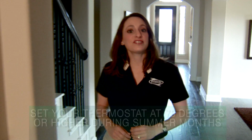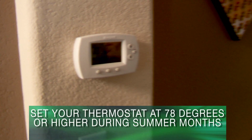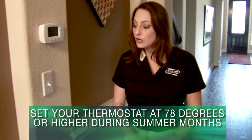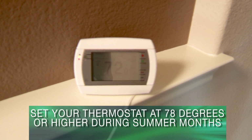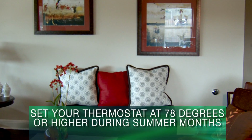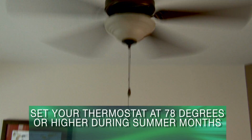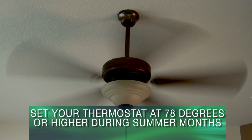When at home, be sure to set your programmable thermostat at 78 degrees or higher. Did you know that every degree you go lower can actually increase your electric bill by 3 to 4%? Or try using a Wi-Fi enabled thermostat, which allows you to monitor and control your settings with a computer or a smartphone. And be sure to take advantage of ceiling fans to help offset those higher thermostat settings. A fan blowing directly on you will make you feel about 4 degrees cooler, but be sure to turn it off when you leave the room.